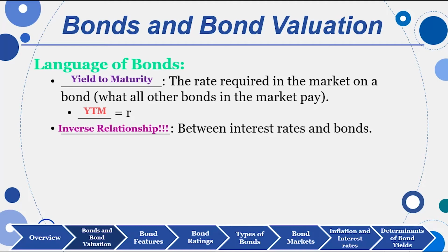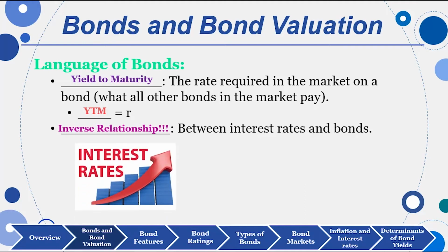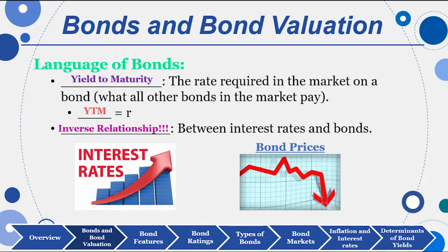There's an inverse relationship between interest rates and bonds. As interest rates go up, bond values go down. And that's because of the formula. If interest rates go up, R goes up, the rate required by all of the bonds in the market tends to rise, and then you're dividing by a larger number, so when interest rates go up, bond prices go down.